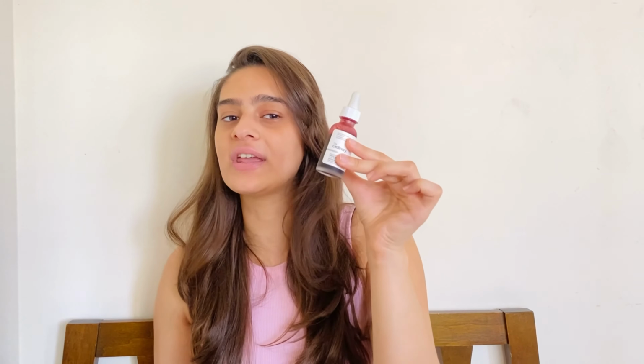This one is very strong from The Ordinary because it has a high concentration and you can use it all over your body, whichever part you want to, except your private parts. Otherwise, this can be used throughout your body. If you are looking for exfoliation, like on your elbows and knees, I think this works best for your body more than your face.